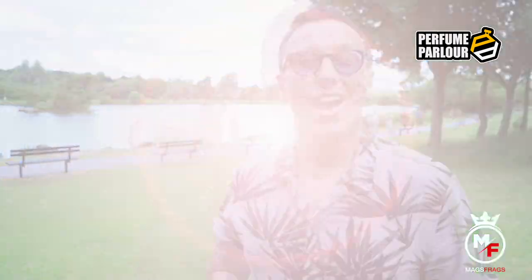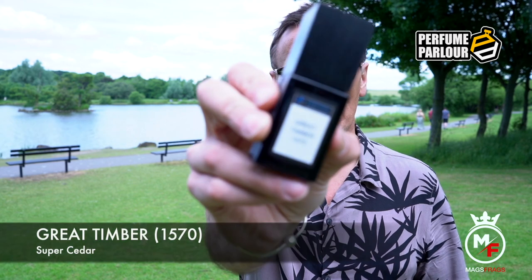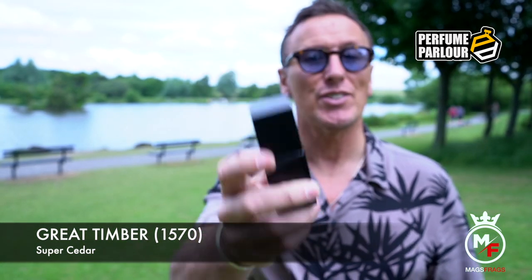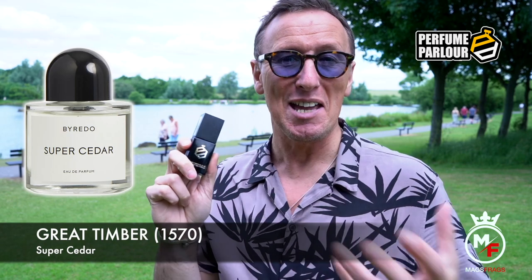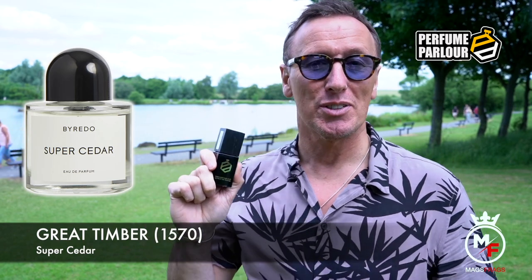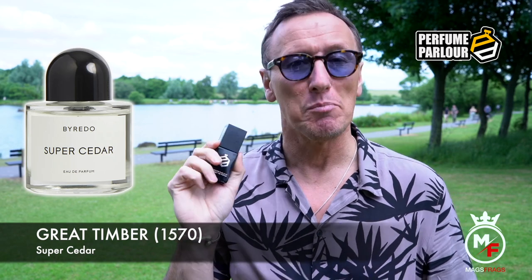And finally, we've arrived at the final one in today's haul, and this one is called Great Timber, and the Perfume Parlour code on this one is 1570. This is a copy of Super Cedar, and I wish they'd stop giving the name away with the names before I have a chance to talk about them. This is a woody aromatic fragrance with notes of rose, Virginia cedar, Asian vetiver and musk.